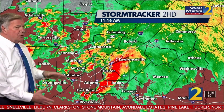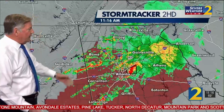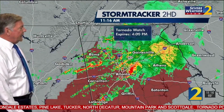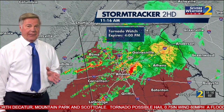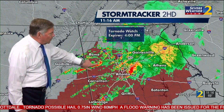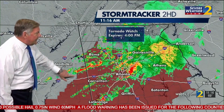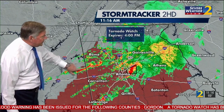And Brian, if we can zoom out a little bit, we have a new tornado watch in effect for all of these counties highlighted in red. And that continues until 4 o'clock this afternoon. We're going to be here throughout the afternoon, keeping you informed every step of the way. But I want you to notice this. We have another little batch here through Polk County, coming down through the northern part of Cleburne County in Alabama. So this is another thunderstorm to watch.